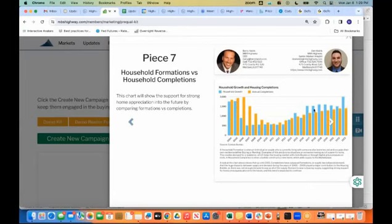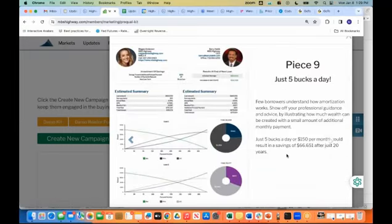And you'll notice that demand has outweighed supply for a while now. But again, if we go back to the time period of the housing crash, it was a completely different scenario. So not something that they have to worry about. And the last piece that we're going to share with them is how amortization works. And if they put more money into their mortgage, they could generate extra savings.